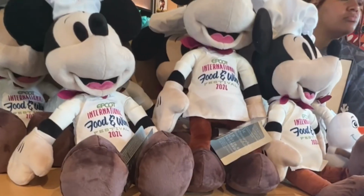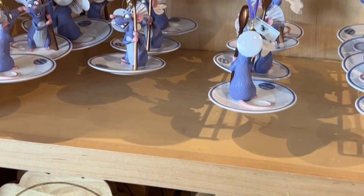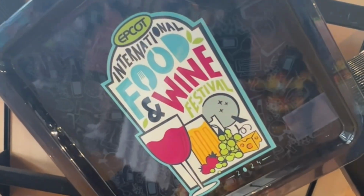Now this year, there's lots of great collections for you to pick from. So there's going to be the Chef Mickey collection, there's the Muppet Labs collection, there's the Chef Remy collection, and the Chef Figment collection, as well as the traditional Epcot Food and Wine Festival collection. So there's lots of great collections to choose from. Really, really cute items this year. Can't wait to see what I come home with.